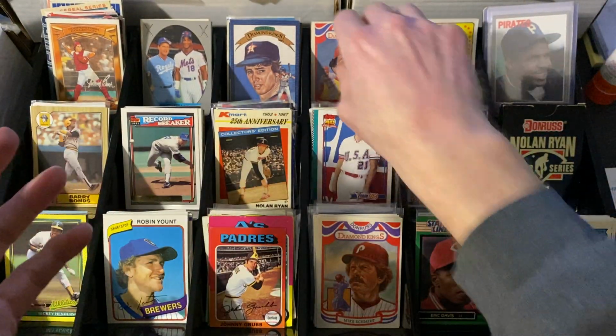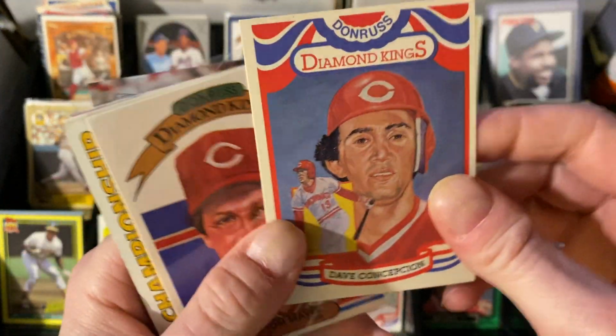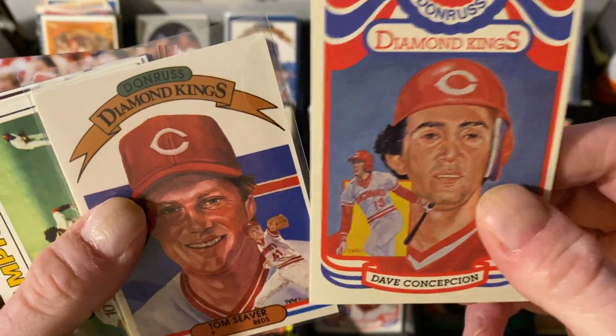So there we go. How about some Reds? I pulled the Reds out separately. And there's a couple Diamond Kings with Dave Concepcion and Tom Seaver.